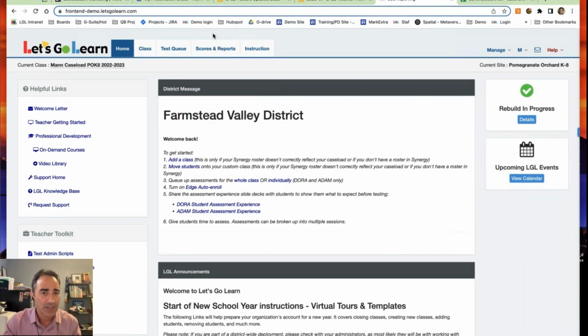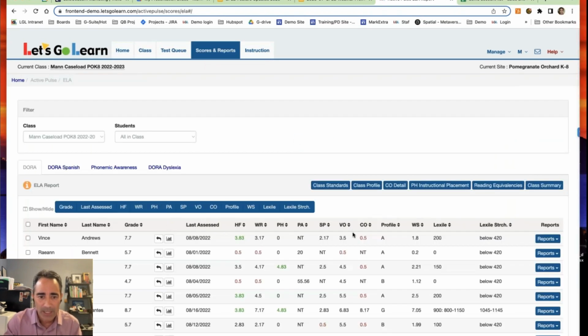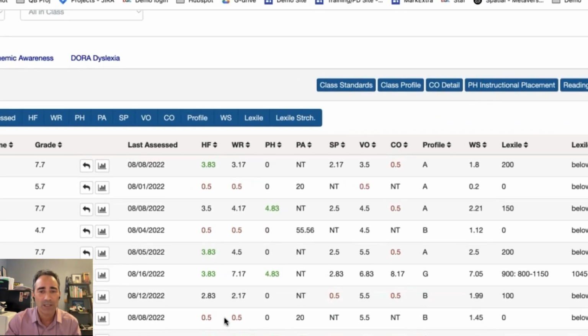We're going to assume that students have already taken an assessment. I'm going to go to a math page, or I'll go to a reading page first. And we come over here and we see these are our reading scores: high frequency words, word recognition, phonics, phonemic awareness, spelling, vocabulary, comprehension. You notice we see a bunch of scores. So our scores are basically grade level scores, so it's easy to understand. So in high frequency words, this student is a 3.83.